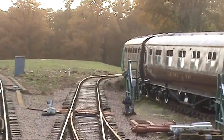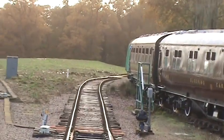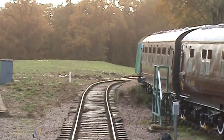Catching the brake van shuttle at Horsted Keynes, we see the limit of the railway's operation along the Ardenley spur.